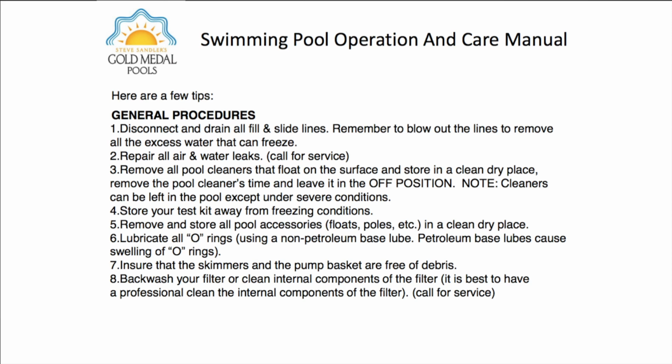Here are a few tips. General procedures. 1. Disconnect and drain all fill and slide lines. Remember to blow out the lines to remove all excessive water that can freeze. 2. Repair all air and water leaks. Call for service. 3. Remove all pool cleaners that float on the surface and store in a clean, dry place.